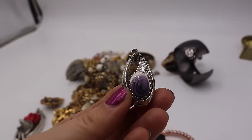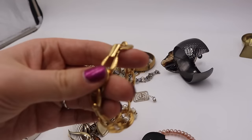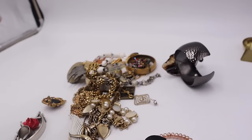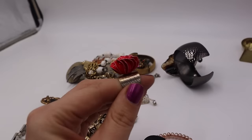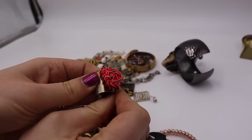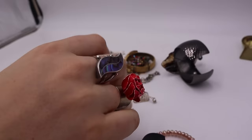I think this one was a Napier, right? Or no, yes, Napier. I think I've sold this one before. Just classic, high quality, very wearable today. Chain link bracelet. Love this cocktail ring, right? This is amazing. It is very enamel flower power, but then it's an adjustable ring. Oh my gosh, I think someone would absolutely love this. Oh my gosh, like love it. Very mod.